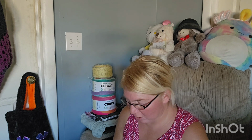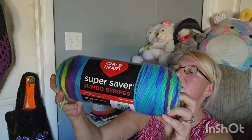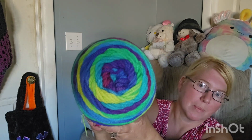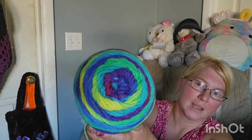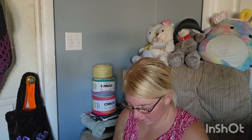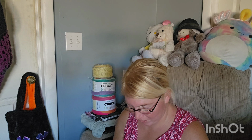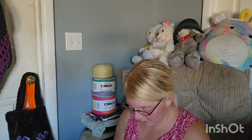So this is Red Heart Super Saver Jumbo Stripes. You've probably seen this before too. I think this is gorgeous. This was another one I've been wanting. It's called Parrot Stripe. I love the colors in that, y'all. I just think it's so pretty. Both of them are, but this is like electric to me. This is 10 ounces, 283 grams, 482 yards as well, 440 meters. And both of these are 4-weight, 100% acrylic.